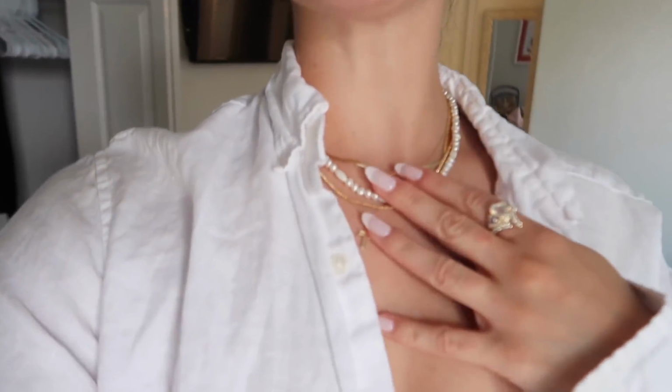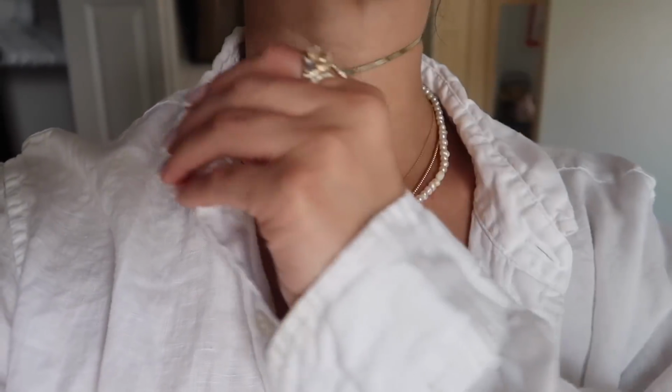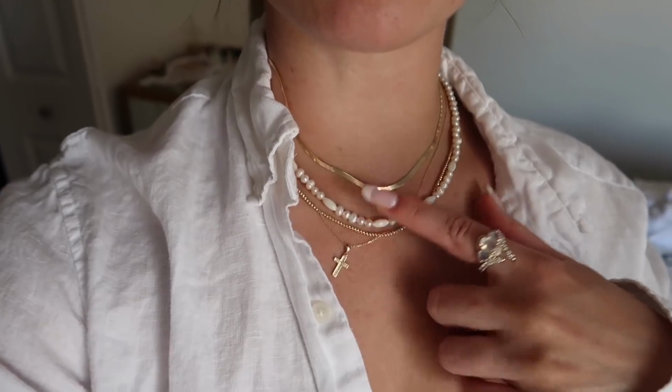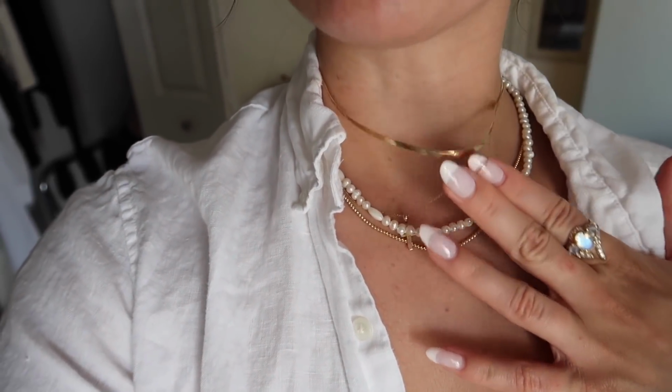And then also, you guys, I just got this necklace right here from this little shop down the street. It's a real gold herringbone necklace. I've been wanting one of these forever, so I'm so excited about this. And also this pearl necklace is from Revolve. I will link it for you guys down below.